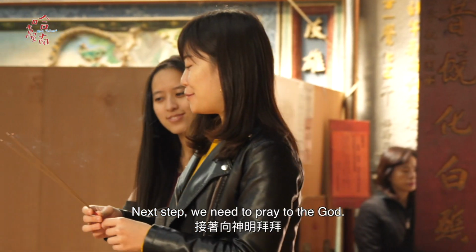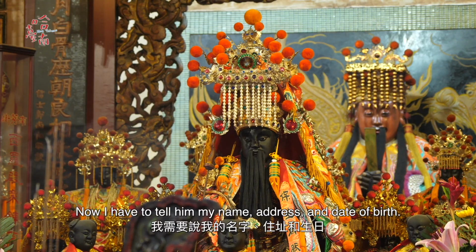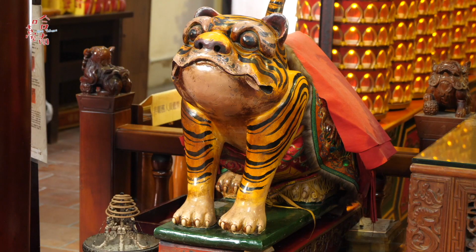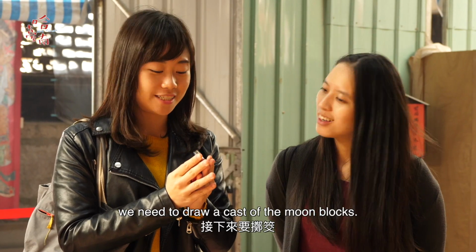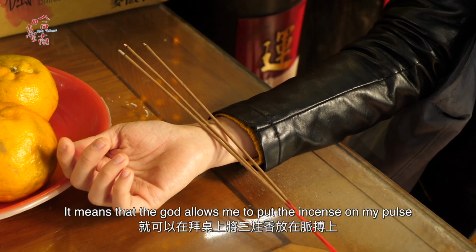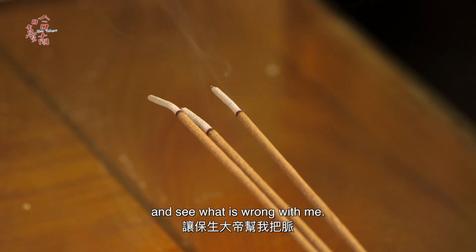So the next step, we need to pray to the god. Now I have to tell him my name, my address, and my date of birth. After telling the gods the details, we need to draw a cast of the moon blocks. Okay. If I get an agreeable moon block, it means that the god allows me to put the incense stick on my impulse and see what is wrong with me.